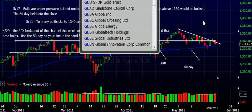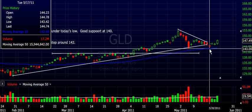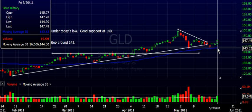Let's take a look at gold. The good news for gold is it's still holding the 50-day moving average. It did break the trend line basically on Tuesday as well. Once you have a tight coil here or a tight trading range, usually the breakout or the breakdown is large. In this case, that happened today. Very nice move on GLD.